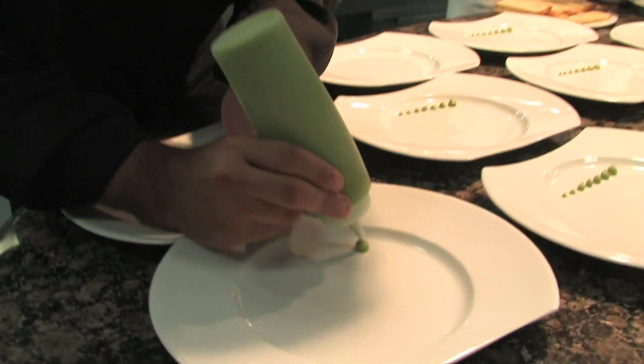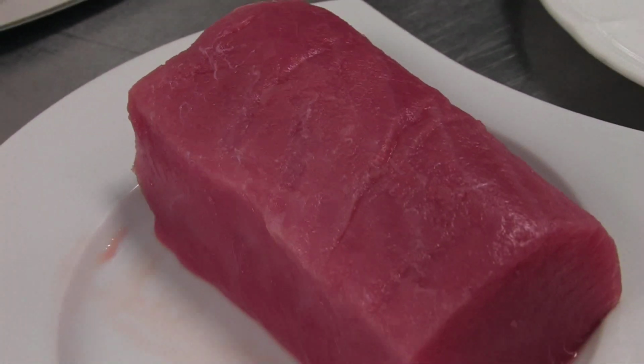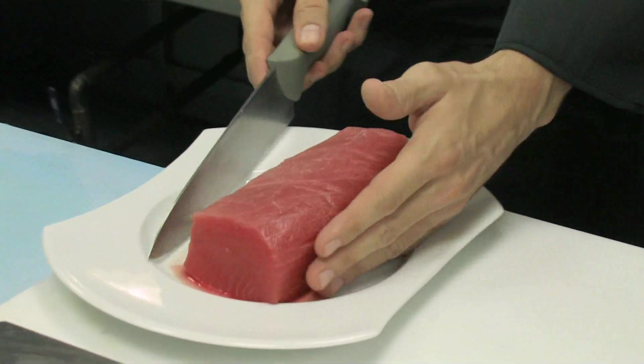Cold starter, we have a tuna toast with a little bit of tomato marmalade and a little bit of avocado cream. Well, chef, should we get cooking? Yeah, let's go. Let's do it. I'll tell you, that tuna looks absolutely fabulous. Thank you very much. Oh, well, we have really nice quality of products here in the resort.